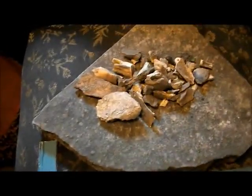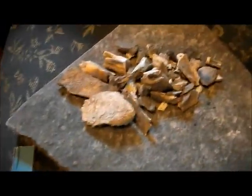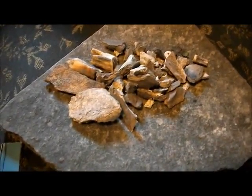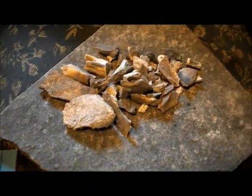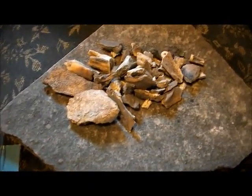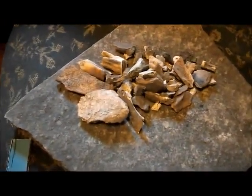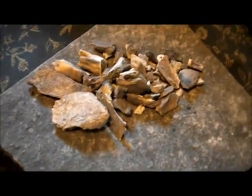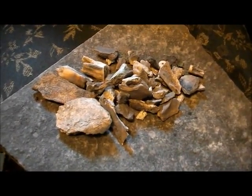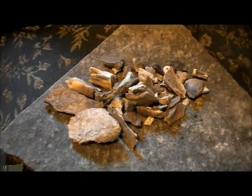I want to tell you about some, what I think is pretty fascinating, archaeological material that I happened across today. The pieces you're looking at right now are predominantly bone and tooth fragments that go back, I believe, to the late Archaic period. I've shown you various artifacts that I found at the site, and I'm going to do a full video in the near future about those artifacts. But these today I came across quite by accident.